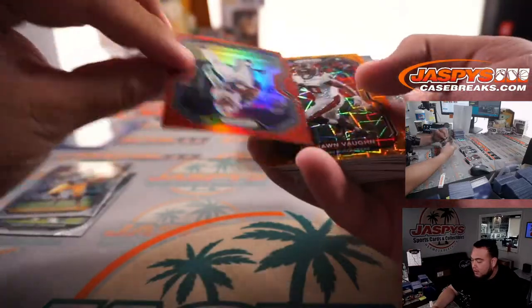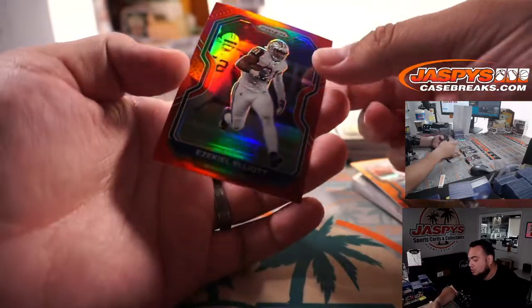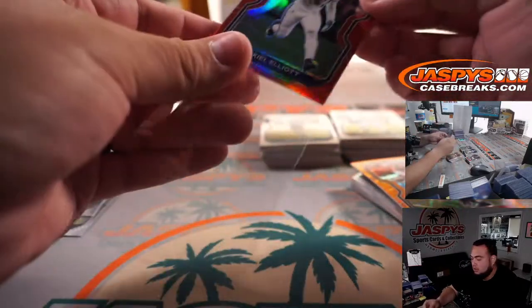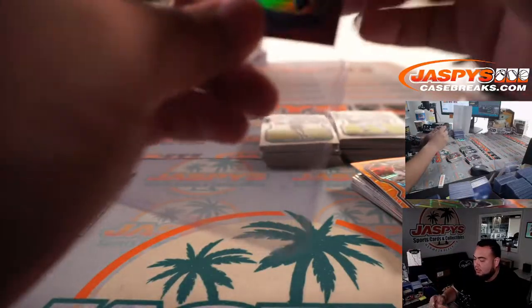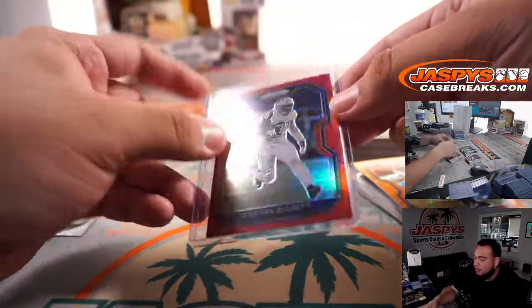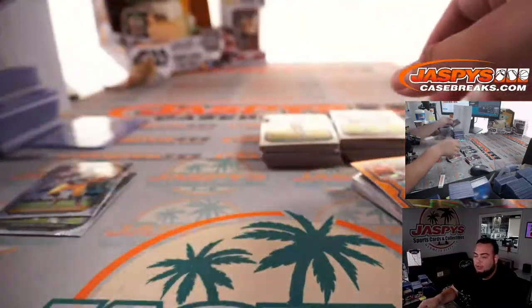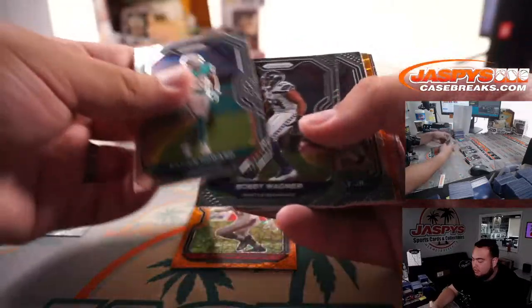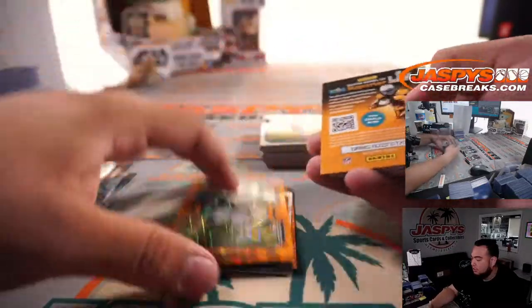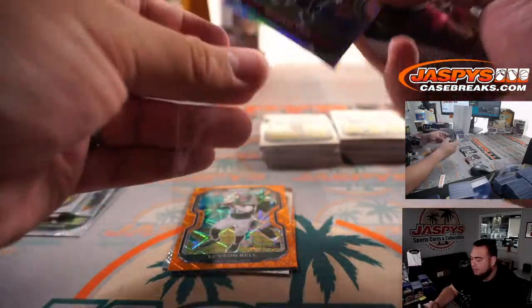We got a red Ezekiel Elliott. And I believe these are super, super short prints. I know sometimes some people say like numbered to 10 or 5, honestly. But I think this is like a short print red, blaster exclusive. There you go, Cowboys with that one. Keyshawn Vaughn. Laviska Shenault. Le'Veon Bell. We got Michael Vick for the Falcons.